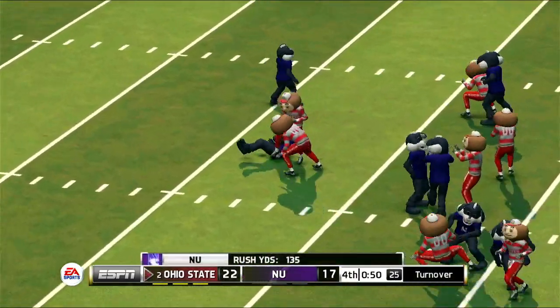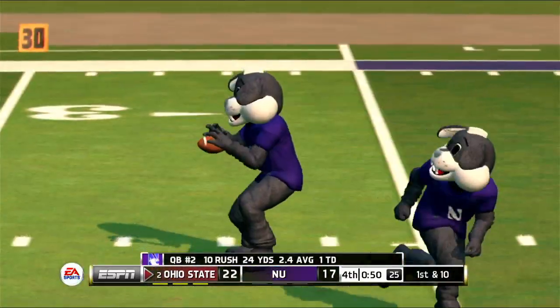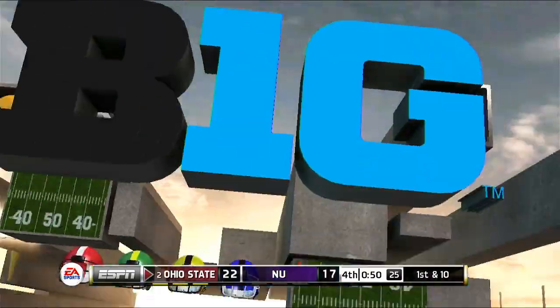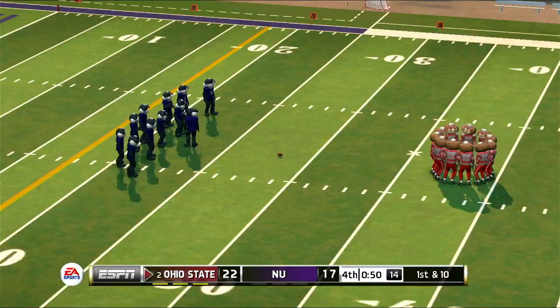So the big blow comes from the defense. They come up with the stop of the day, and that'll ice this football game. Unable to pick up the first down, and the ball will change hands. This time the offense isn't successful on fourth down. The defense had that option play snuffed out from the get-go.